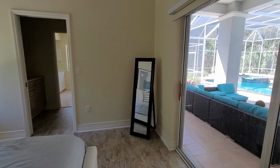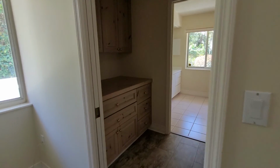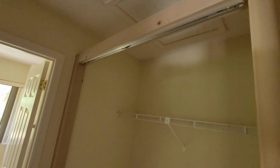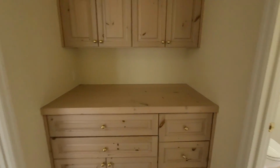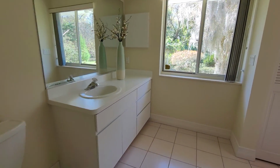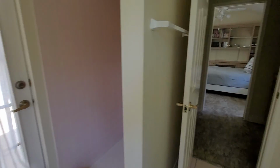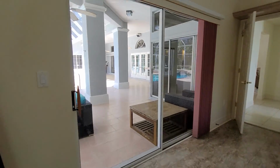So this is another guest bedroom, just off the pool area. This is a little closet area, which they've built. I'm not sure what they were doing here, but they built something, just didn't put any doors on it. And they have this little built-in. And a pink shower. Okay, let's go outside.